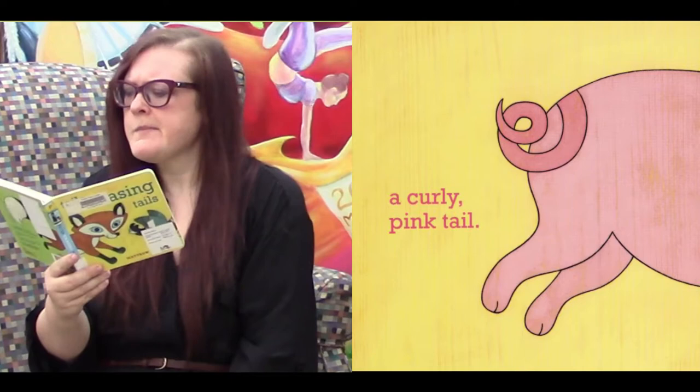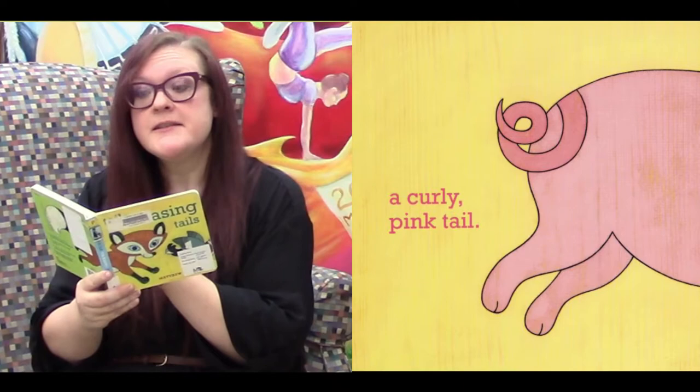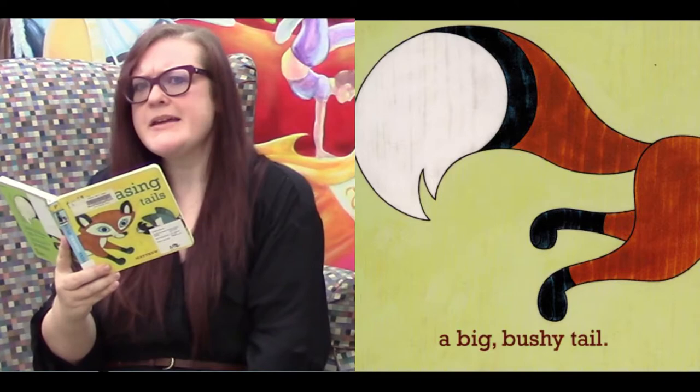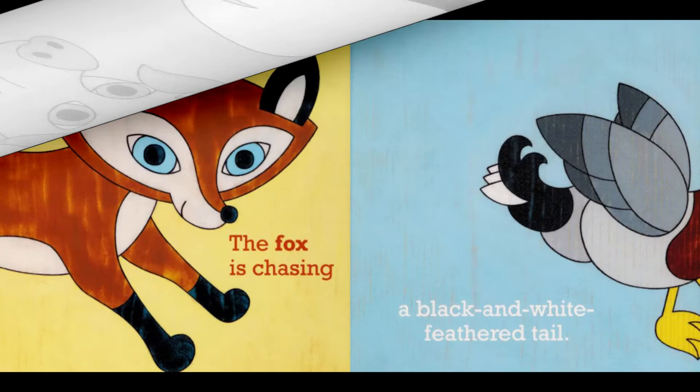Can you guess what animal has a curly pink tail like in this picture? I wonder. It's a pig. The pig is chasing a big, bushy tail. Who has a big, bushy tail like this? Can you guess, friends? It's a fox.